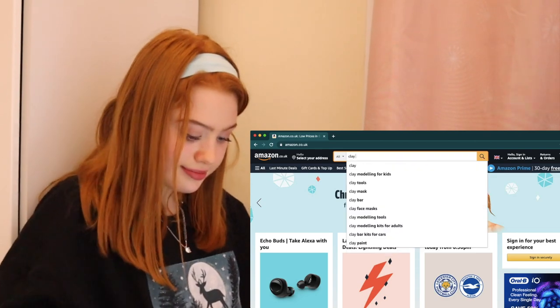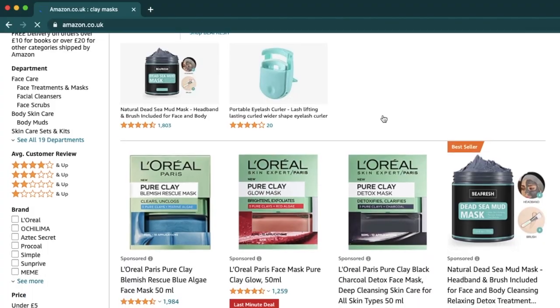Raylee loves getting clay masks. I think I'm gonna get her one of them because that's the last thing that comes to mind, like face masks. Okay, we're gonna search up clay masks. Oh, there's a L'Oreal one.